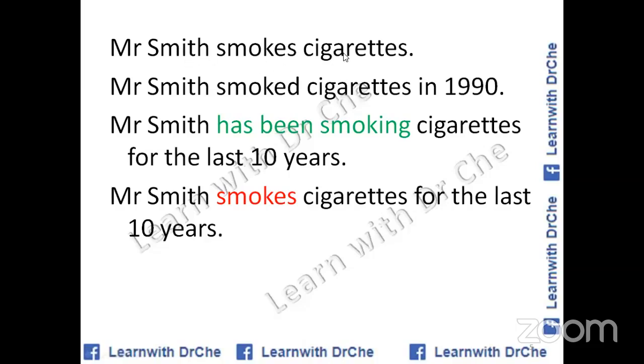Mr. Smith smokes cigarettes. Look at this. Is there any mention of timing, for how much time? No, this is just a habit. He smokes cigarettes. Can anybody make a similar sentence about smoking, or about drinking? This is a habit. For habit, use present simple. Mr. Smith smokes cigarettes.